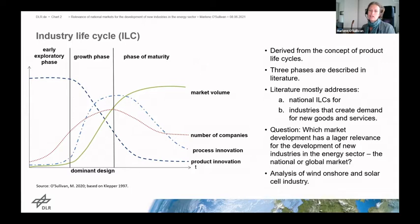What I have done so far when tackling this subject is we've looked at the wind onshore industry and the global solar cell industry, and I will present to you the findings that I have for these two industries so far.